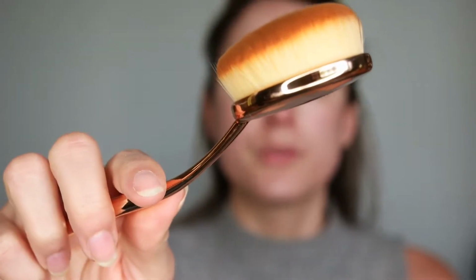Now that our face is prepped, it's time to try this brush. So we got these at Primark, so they're, I'm sure, not the best quality. It feels very, very soft though. This brush was only $6 or $7. It's a really pretty little rose gold. To be honest, I thought that this might be too big for my face. I wanted a smaller one, but the smaller brushes were really small.